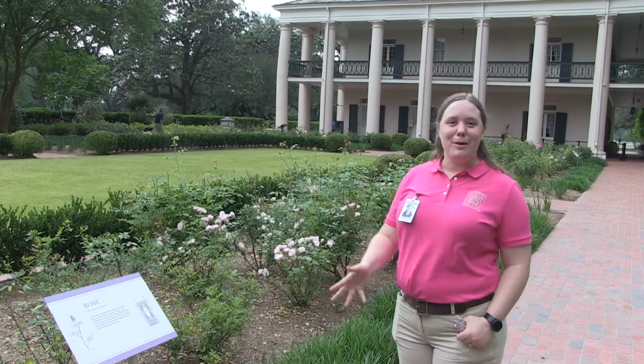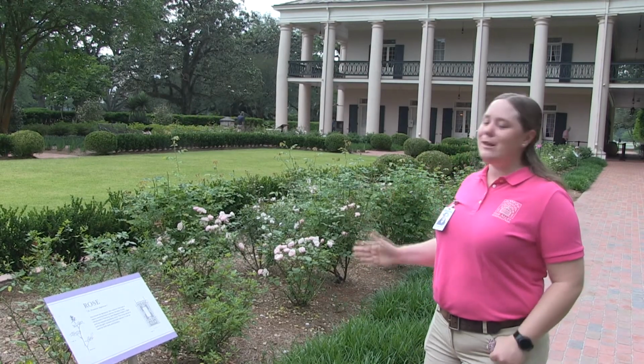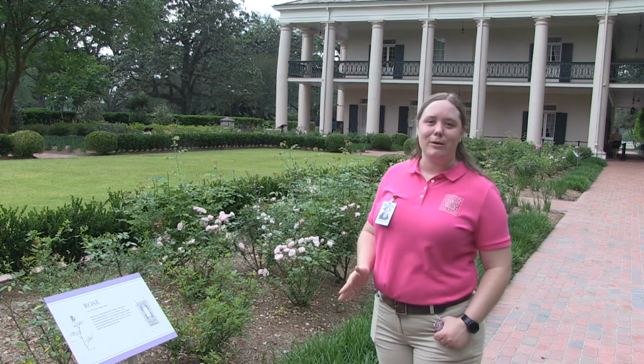My name is Charlotte. I'm one of the site interpreters here at Oak Alley Plantation. Right now we are standing in the Rose Garden. This is reminiscent of what Mrs. Stewart's garden would have looked like in the mid-1900s.